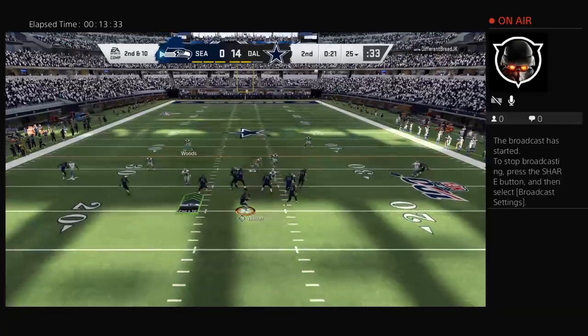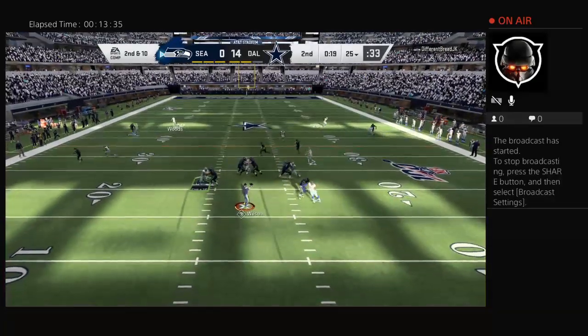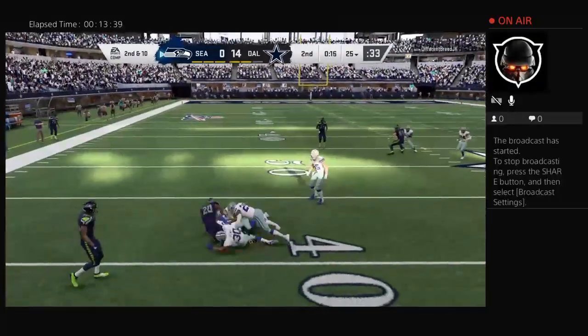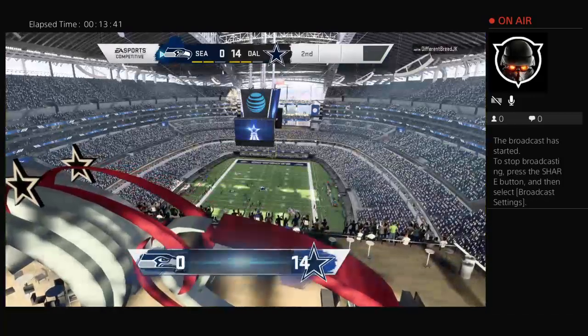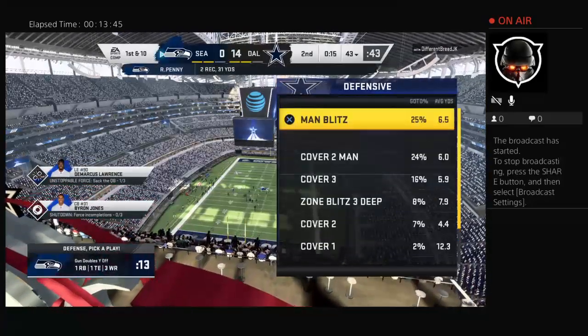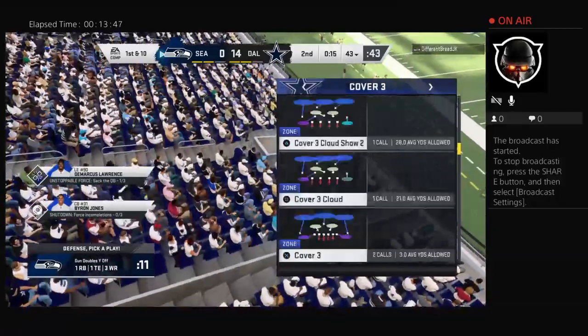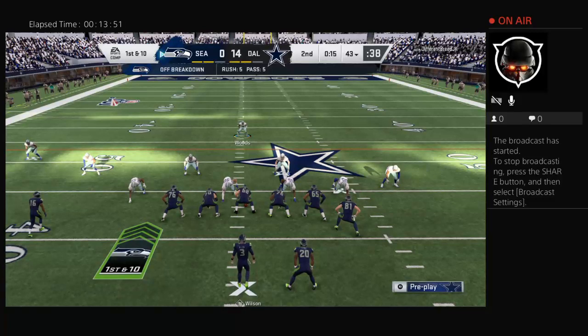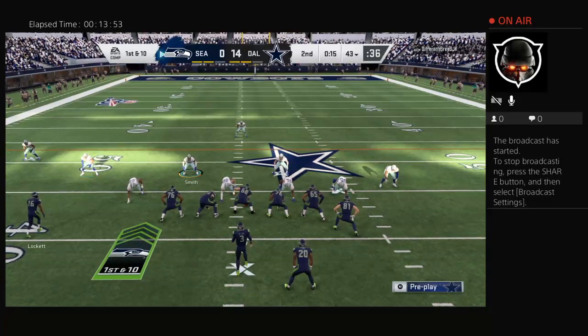An incomplete pass leads to 2nd and 10 from the 25. And he comes back with one complete. And they get him down, but not before he takes it across the 40-yard line. Now the Seahawks going to use the first of their timeouts, as it'll come with 15 seconds to play in the first half.